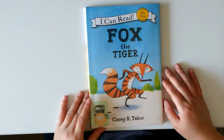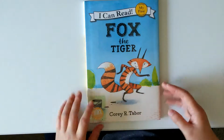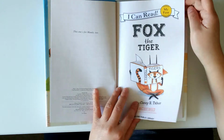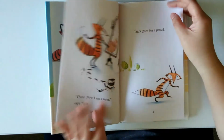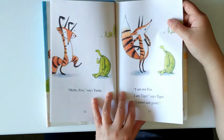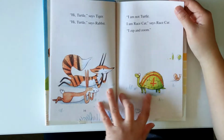Next one is called Fox the Tiger by Corey R. Tabor. Fox wishes he was a tiger. He paints himself looking like a tiger, and then he goes on to tell his friend that he was a tiger, not a fox. Soon his friends get similar ideas and pretend to be something else.